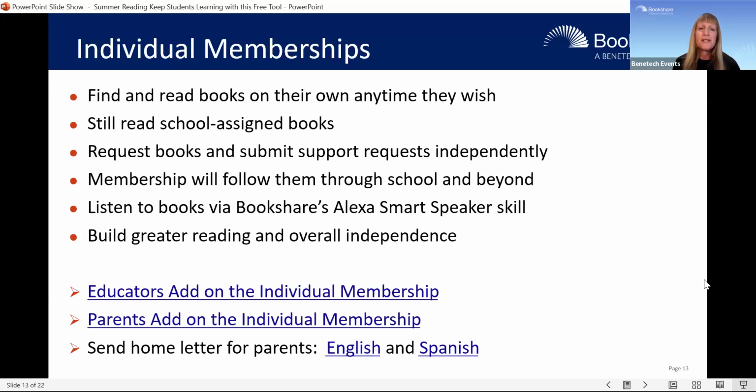And since their proof of disability has already been verified at the school level, there's no further proof. The parent doesn't need to do anything. And again, if they go to a new school, nothing has to happen with that as well. So it's a really great feature. Again, it's entirely free for students and very easy to add that on to their school account.